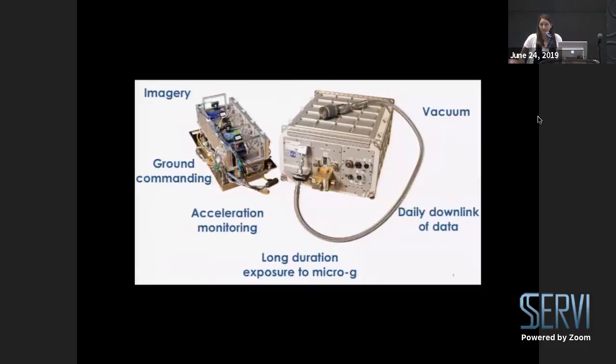Then there's long duration exposure to micro G. This is a huge plus. I know lots of us here in this room have done different parabolic flight studies and suborbital flight studies. But what the ISS buys you, of course, is this long duration exposure to micro G. Long duration can be defined by the user. If you need 3 months, probably up to 12 months would be the upper limit for a set of experiments.